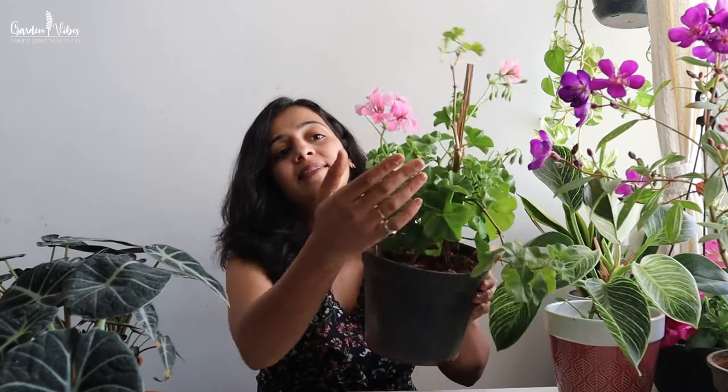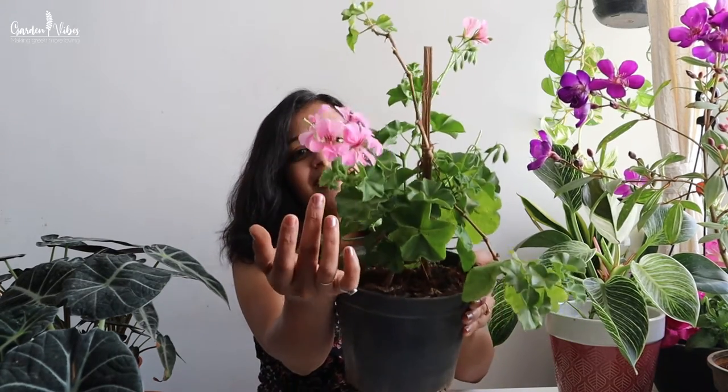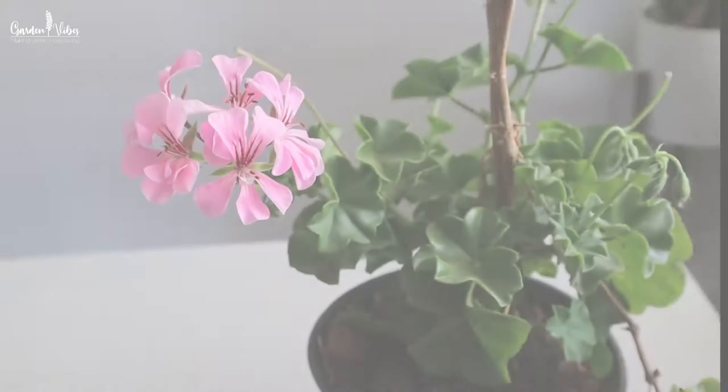For my railing planters, geraniums are my constant. They are so beautiful, flowers in flushes throughout the year. I already have red, magenta and white colors. This one is light pink. I love this shade.